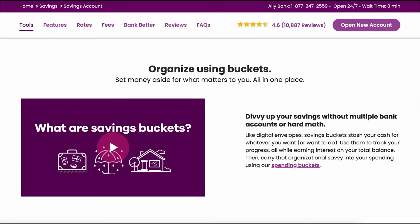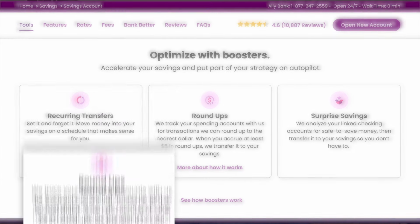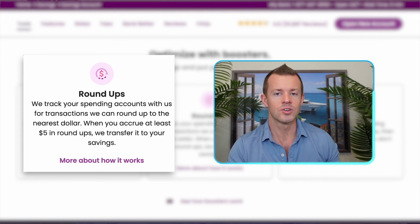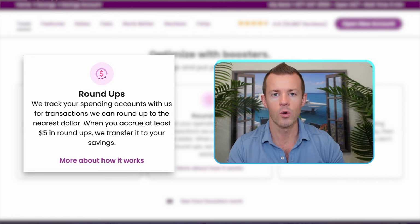Ally calls this buckets, and you can open up multiple buckets for multiple goals. They also have this thing called boosters to help you save even faster and with more regularity. They also have a feature called roundups, which actually takes the transactions that you make, for instance, on your debit card or something like that, and they round up to the nearest dollar. And once they've accrued $5 in roundups, that's transferred to your savings account. So for that feature to make more sense, you want to consider opening one of their checking or what they call spending accounts as well to go along with your savings account.